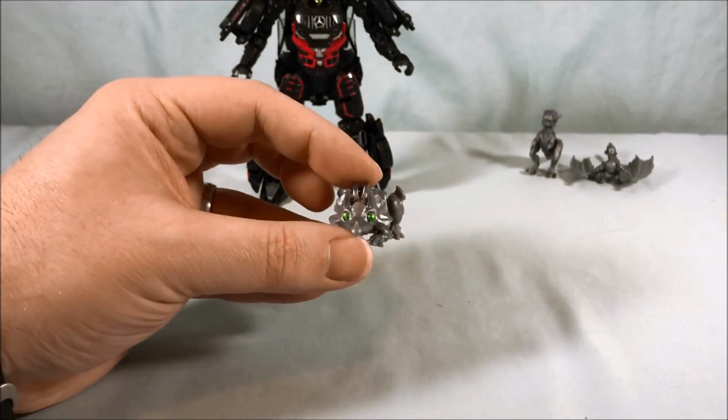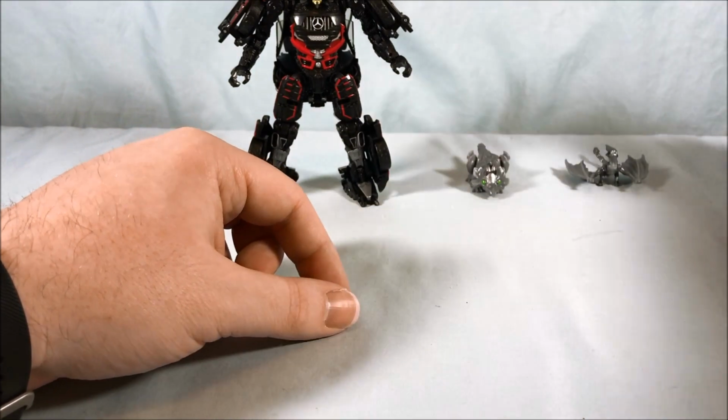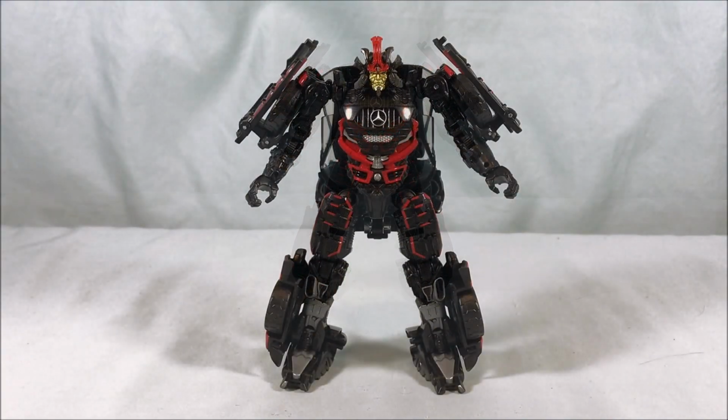So those are the three dinos. I like them quite a bit. I'm going to go ahead and move them off to the side, and then we will focus up on the Drift figure itself.